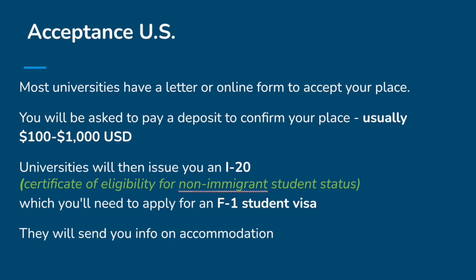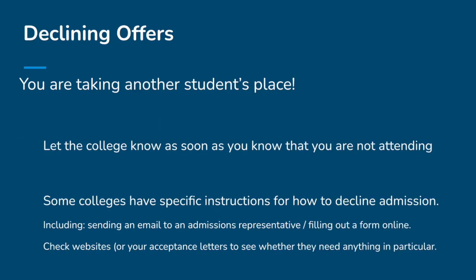So, acceptance at US colleges. Most universities have a letter or online form for you to accept your place, and you'll be asked to pay a deposit to confirm that place. It's usually somewhere between $100 and up to $1,000 US. So it's not insignificant. Then the universities will issue you an I-20, which is a certificate of eligibility for non-immigrant student status. You'll need that to apply for that F1 visa, as I've mentioned before. Okay, this is obviously for non-US citizens. They will send you information on accommodation as well in your emails.